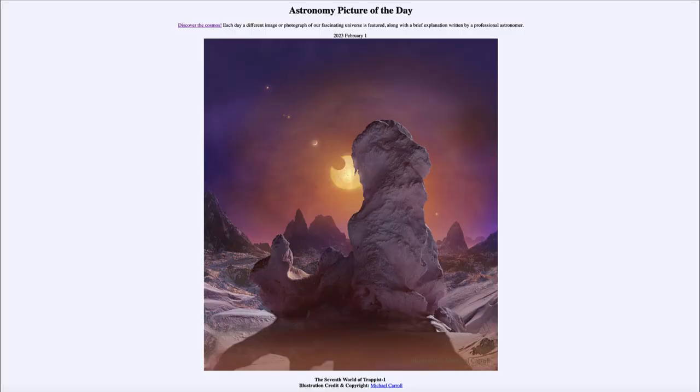One of the things that I like to do in each of my introductory astronomy classes is to begin the class with the astronomy picture of the day from the NASA website, apod.nasa.gov/apod. And today's picture for February 1st of 2023, well, it is titled The Seventh World of Trappist-1.